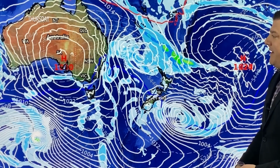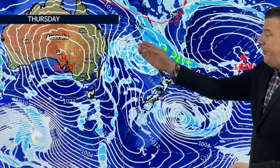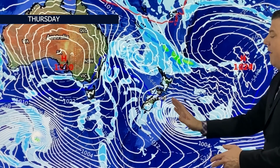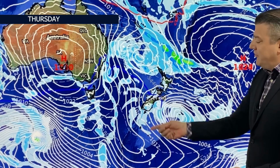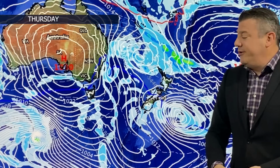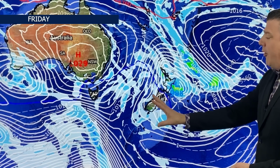As we move through this week on Thursday, here comes the next low, forming in the North Tasman Sea. Now this one's not going to be as big and as bad, but it's still going to come through over the North Island. So as the current low finally moves away, you can still see there's a colder, showery, south to southeasterly blowing on Thursday. Now by Friday, those winds down here, they're still coming from the south, but they're not as strong.